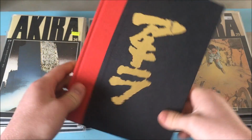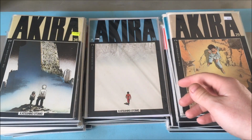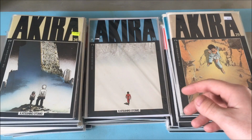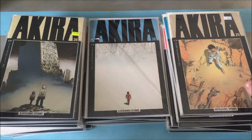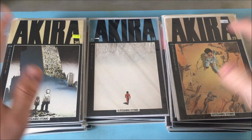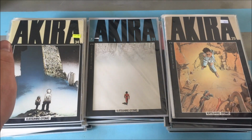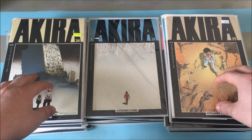I wouldn't really recommend it because you're not going to be able to do much after you get through the first one. But like I said, if you are somebody who is interested in diving a little bit deeper into different ways to read Akira, there are some different ways besides the Dark Horse 6-volume set.